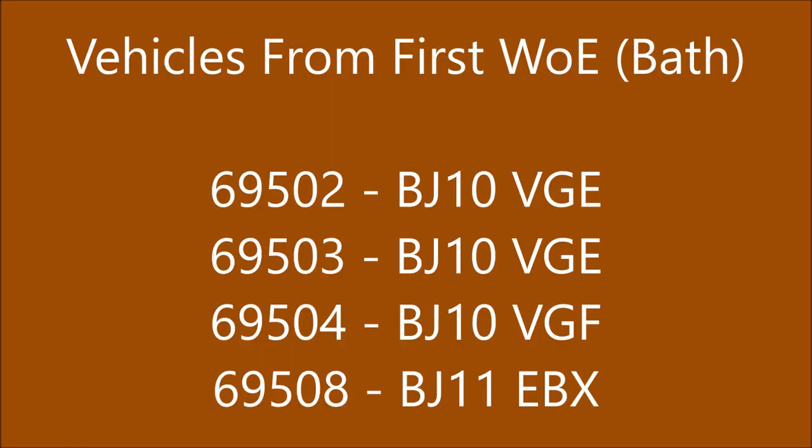So to conclude this video, on the screen now you will see the vehicles and their fleet number and registration plates that have transferred over from West of England, I believe it's the Bath depot, to Sheffield Olive Grove depot for use on the Sheffield local services.